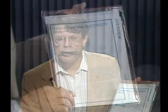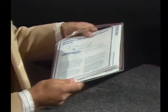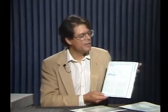First off, the teacher's instructions or activity guides come in a package like this one right here. Inside you'll find individual activity folios, one for each of the activities, and they're sequenced. This is an overview folio that's also found in there, and this provides general information about the program and links the activities together.